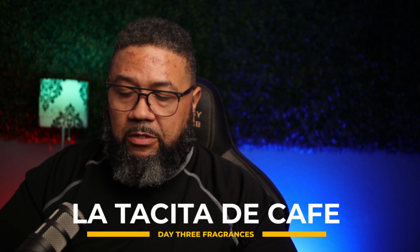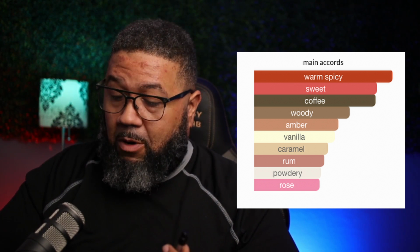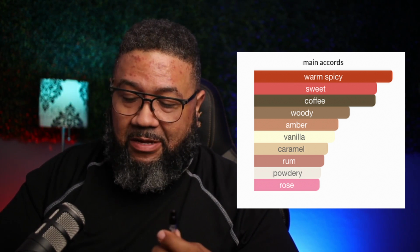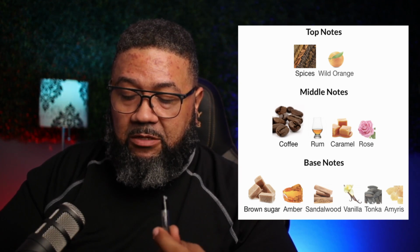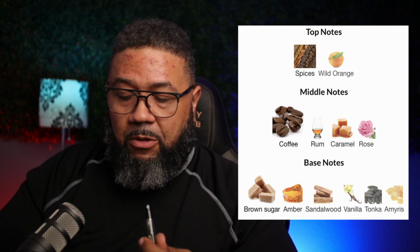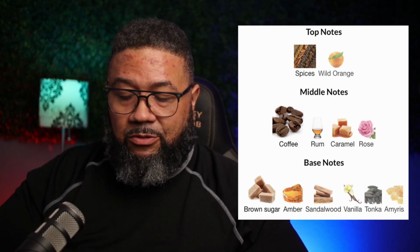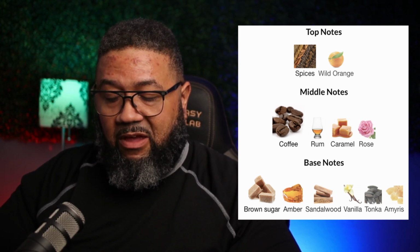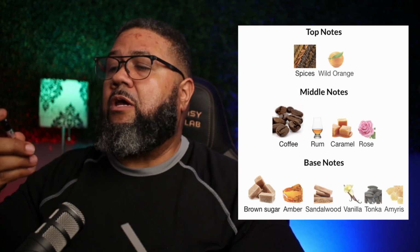And this one, as far as the accords, this is a warm, spicy, sweet, coffee, woody, amber, vanilla, caramel, rum, powdery rose scent. I'm interested in this joker here. As far as the notes on this, up top you've got spices and wild orange. Middle notes you've got coffee, rum, caramel, and rose. And then the base notes are brown sugar, amber, sandalwood, vanilla, tonka, and amyris. All right, let's check this one out.